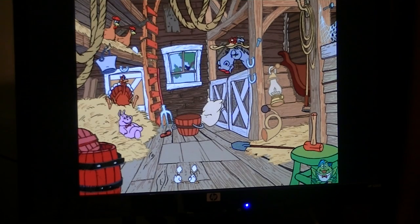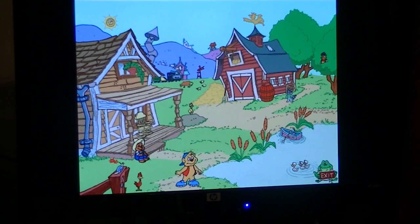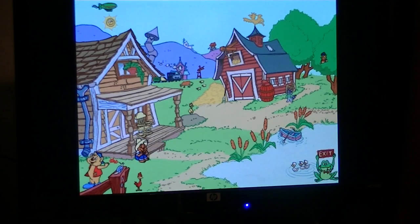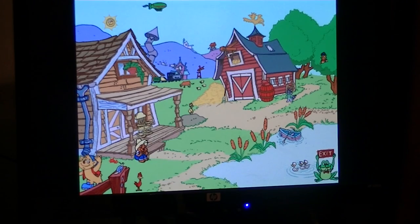Let's get the heck out of here. If you'd like to go back to Old McDonald's farm, click on me again. Right, let's go back to Windows. This is Old McDonald's farm. I know. Do you really want to leave TuneLand? If you do, click on the exit sign again. All right. Okay. I'll do that. You're leaving TuneLand. Come back again and play with us real soon.